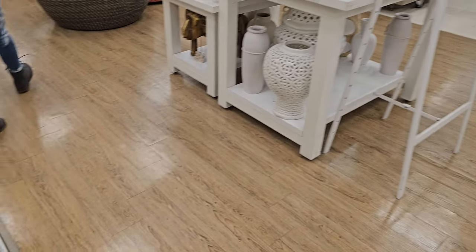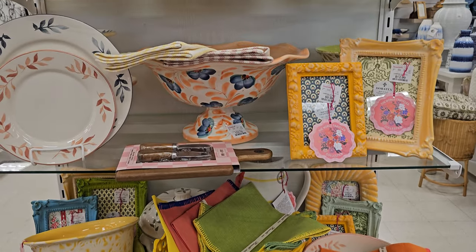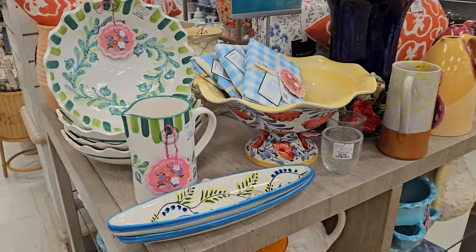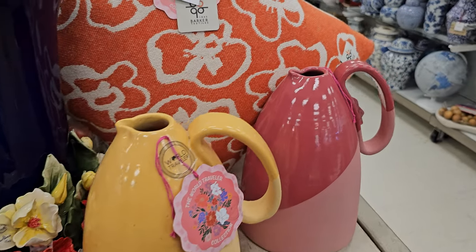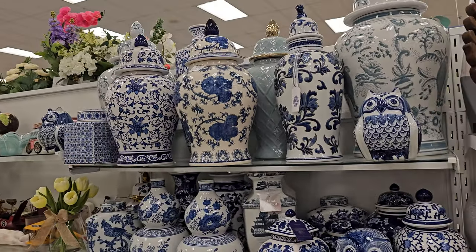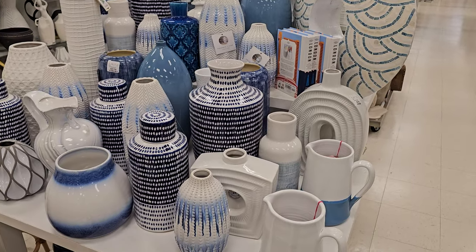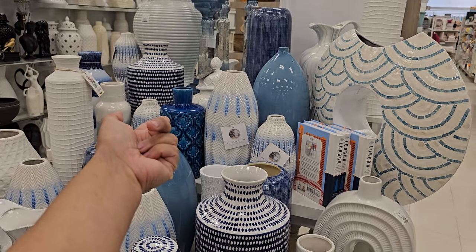Any more stuff on the end cap? Very colorful, like tablecloth, frames, bowl. This bowl is $39.99. That's the same one, right? Yeah. A lot of these different containers. And all the blues. I normally notice when they're trying to fill in, they stuff all the blues together, like they do the white dishware together. Kind of like this blue right here in the middle and this one right next to it. It's really nice.